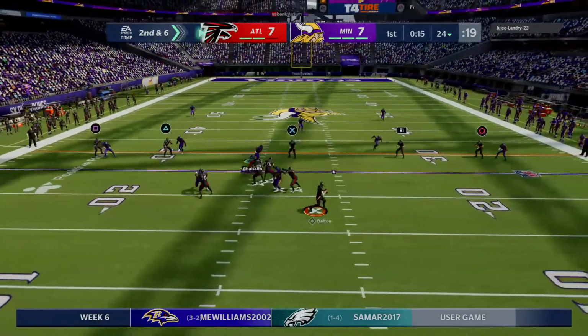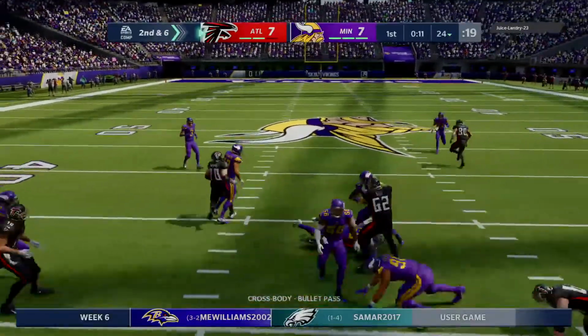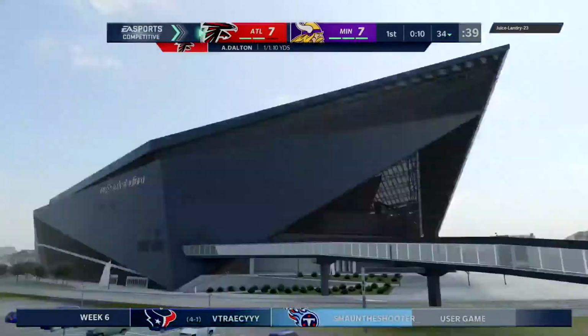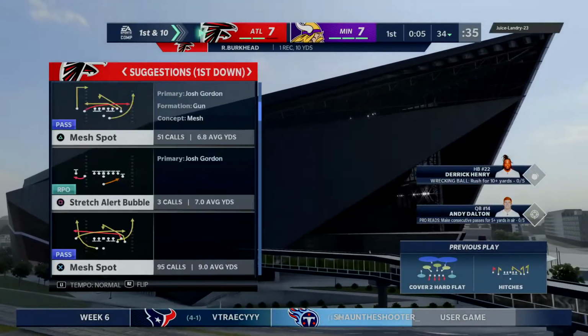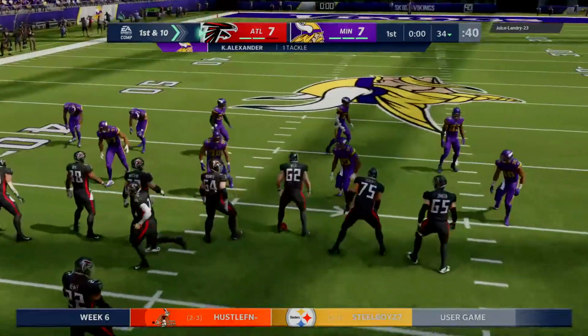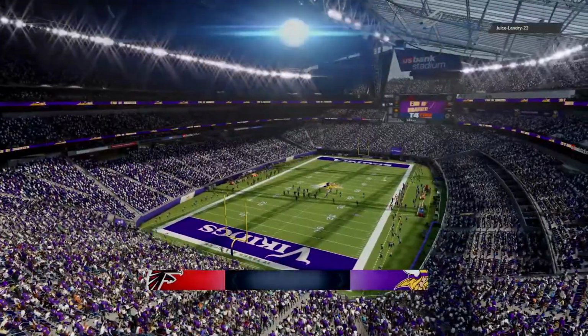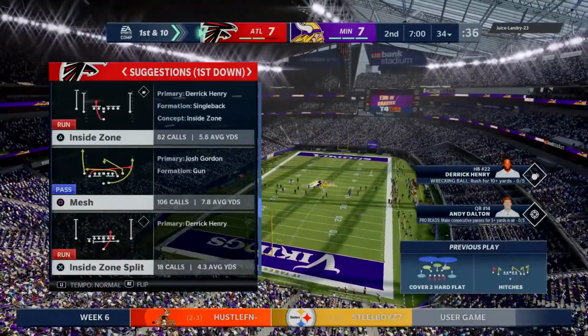From the 24, Dalton flushed out right. He'll get this one out to Rex Burkhead, and he'll get this up to the 34-yard line. It's a first down on a gain of 10. From the 34 now, here's first and 10. These two teams all tied after one, 7-7.